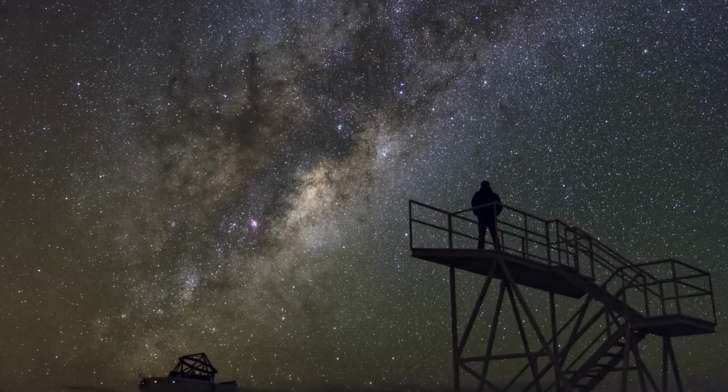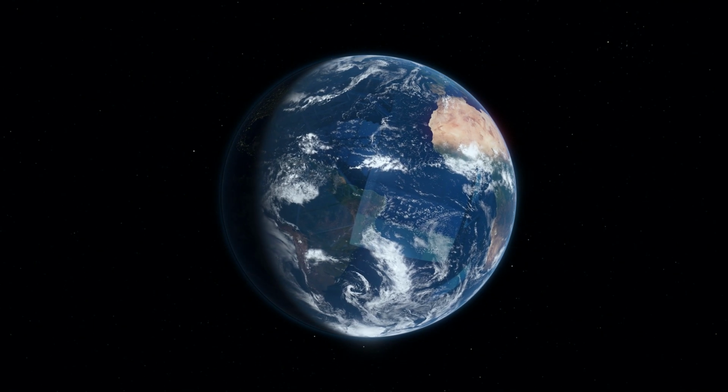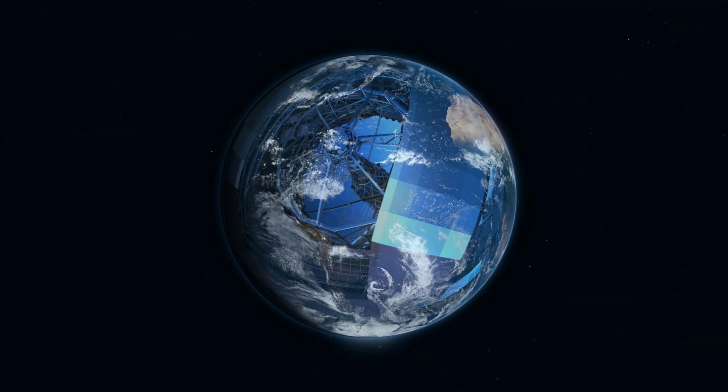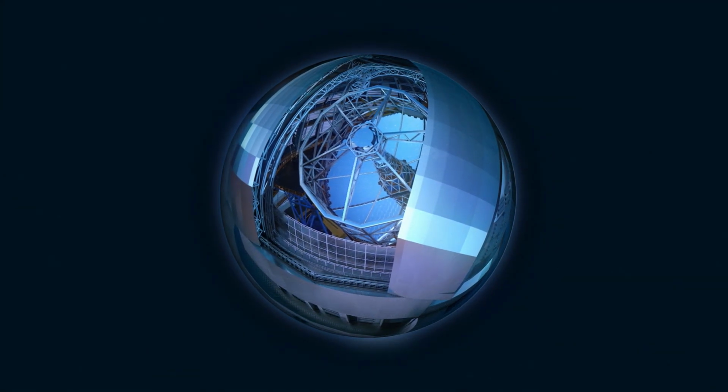Except that when you do the maths, you find that to observe even the closest supermassive black holes, you'd need a telescope the size of the Earth. Something beyond our wildest dreams. Or maybe not.